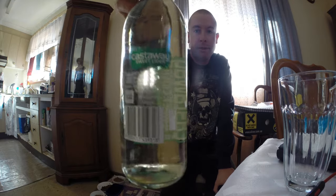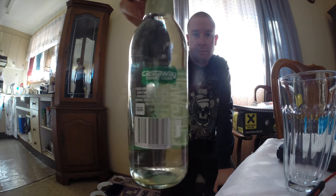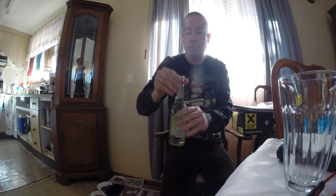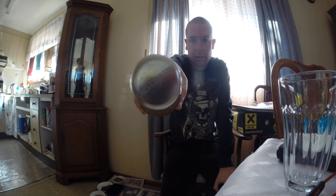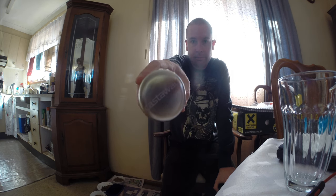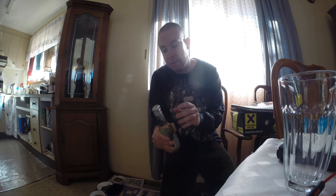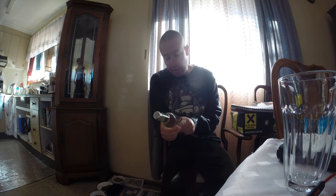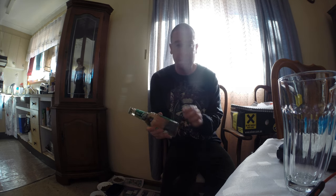Just a label on the back. No, just a plain standard silver lid. Yeah, you probably can't make it out much, but it says Castaway on it. There's not much to say really about these. That's got no writing or anything on it. Like I said, its slogan is miles away from the everyday.